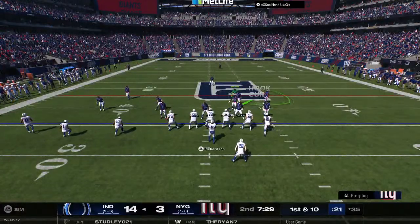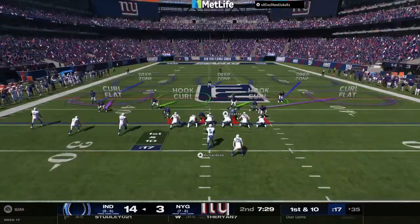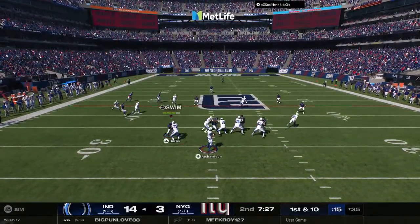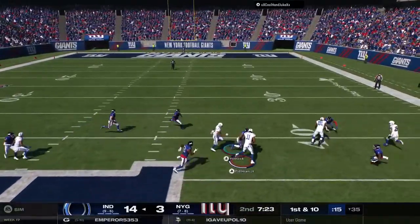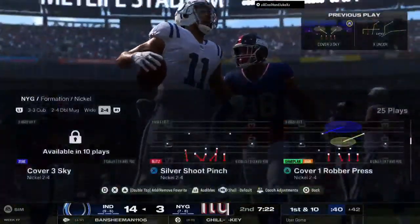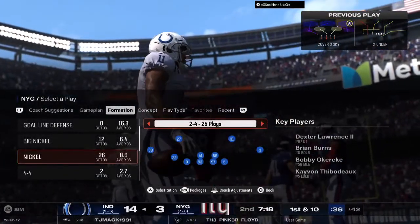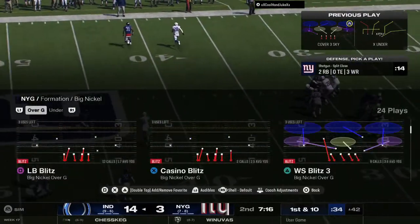Ready? So it's good field position for the Colts as they get set, 1st and 10. Here we go. Set. Here's Richardson. That's complete to Pittman. And they catch up to him, but not until he's got a huge gain and a 1st down. They get 22 on that one. And it'll be 1st down, Colts.